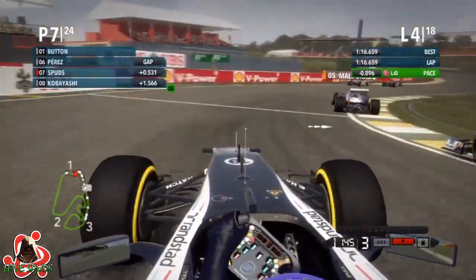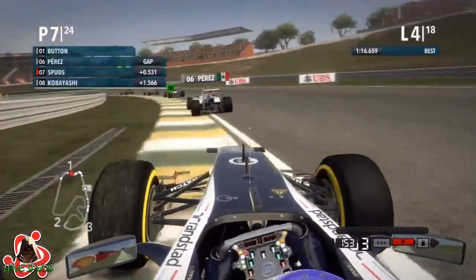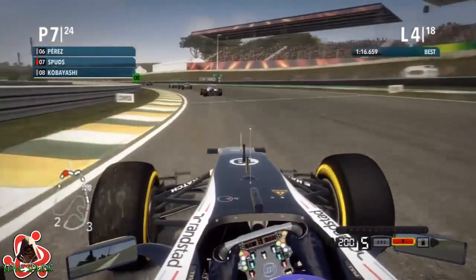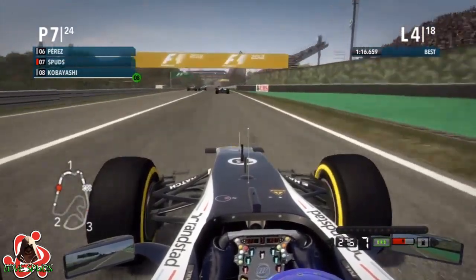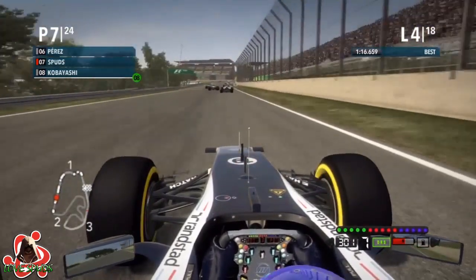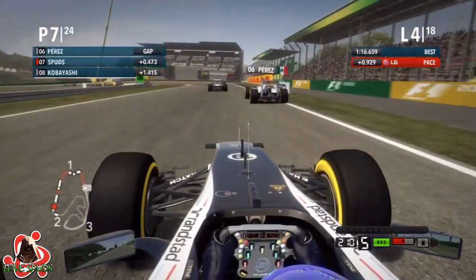Oh! Moment there, Maldonado and Perez. That could have been dodgy. I just had to... that was more of an avoidance action, that one, trying not to go into the back of either of them. Let's calm down for a minute.